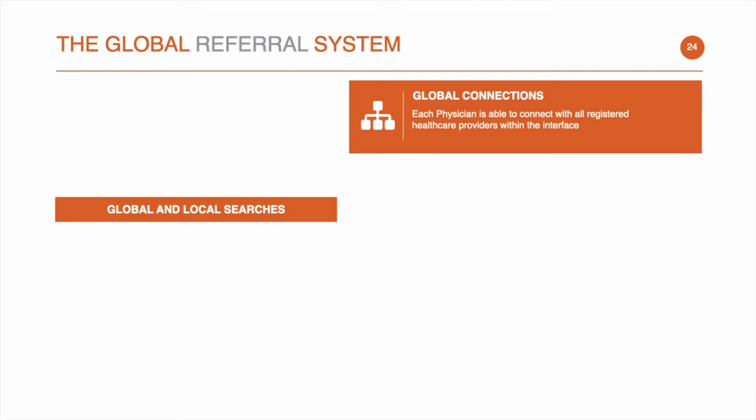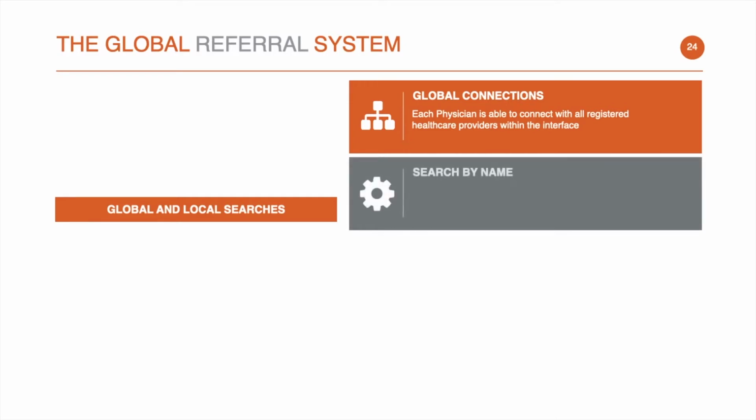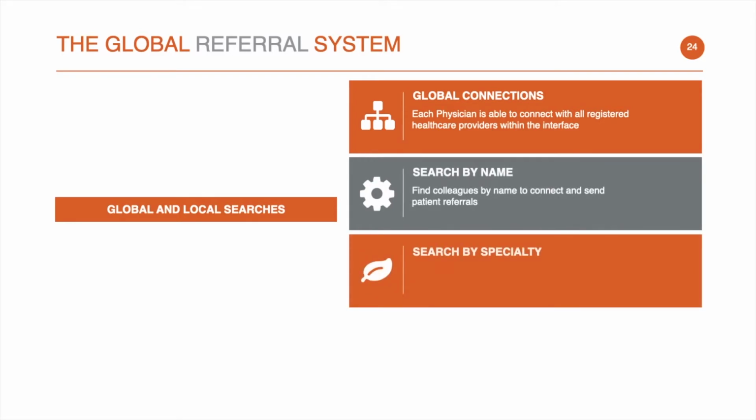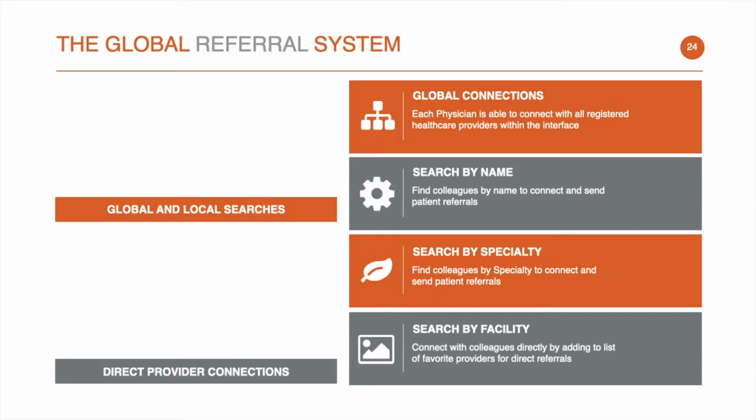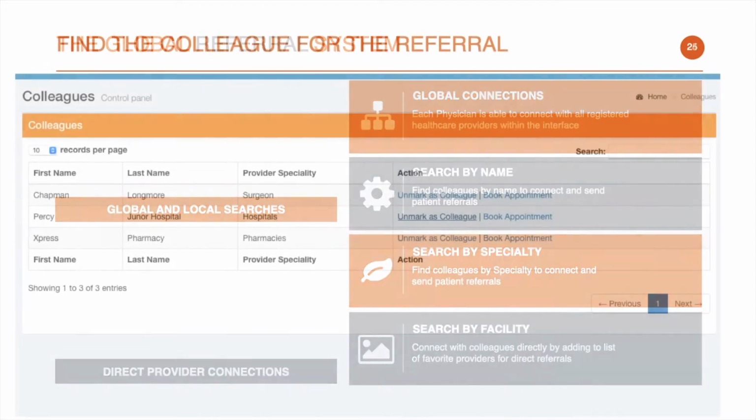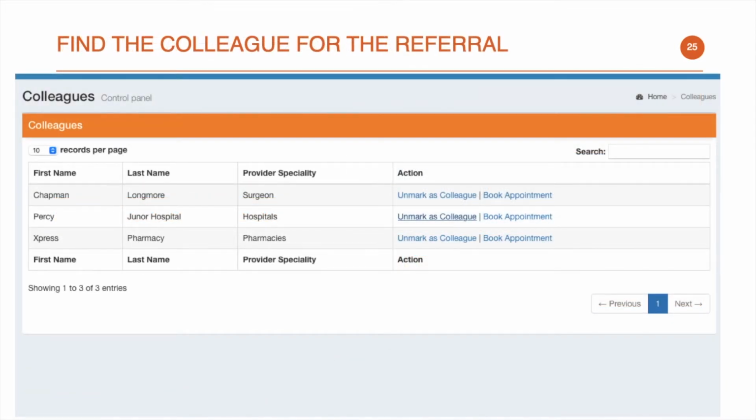The ability to find and connect with colleagues is made much easier by the search parameters available to our physicians. Physicians may search by name, by specialty, and even by the facility or the location. This system provides physicians with a direct connection to their colleagues to ensure accurate referrals. The referral process is made manageable by the physicians creating a favorites list derived from the search results. From his favorites list, the physician will choose the target provider.